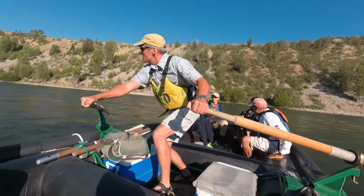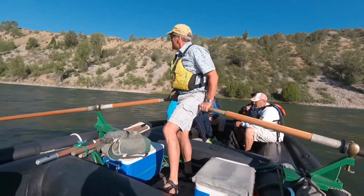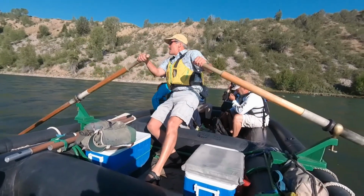But we'll be on sections where it's 20 feet deep. Okay. We'll be on sections where it's only a foot deep. Okay. So it varies a lot. This is a workout. Look at you. Yeah, just to get across.